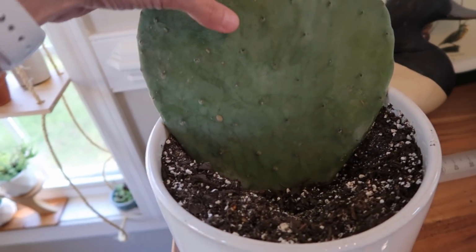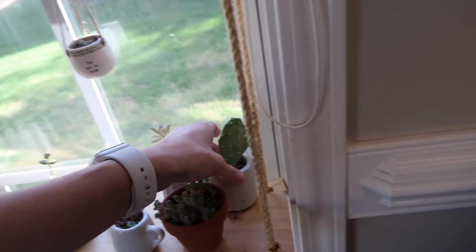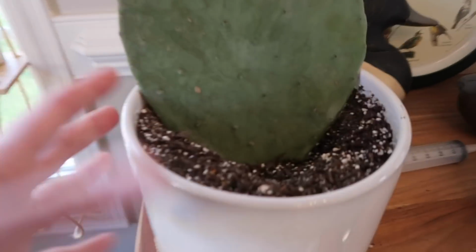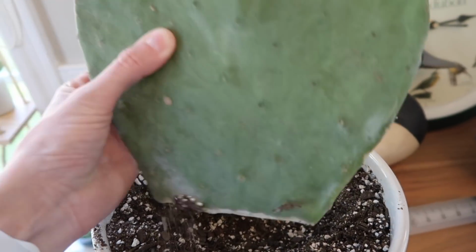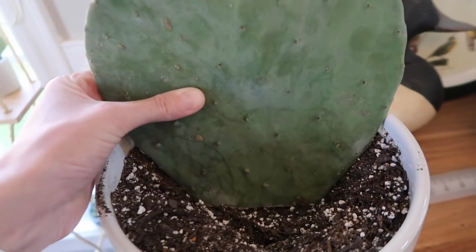Well, this one was doing fine for many months. And I love how it's like a big version of this little guy. I love it so much. Okay, well, maybe a couple of weeks ago, it started rotting at the bottom. So I ended up cutting off the rotten part, and it seems to be starting with some roots.